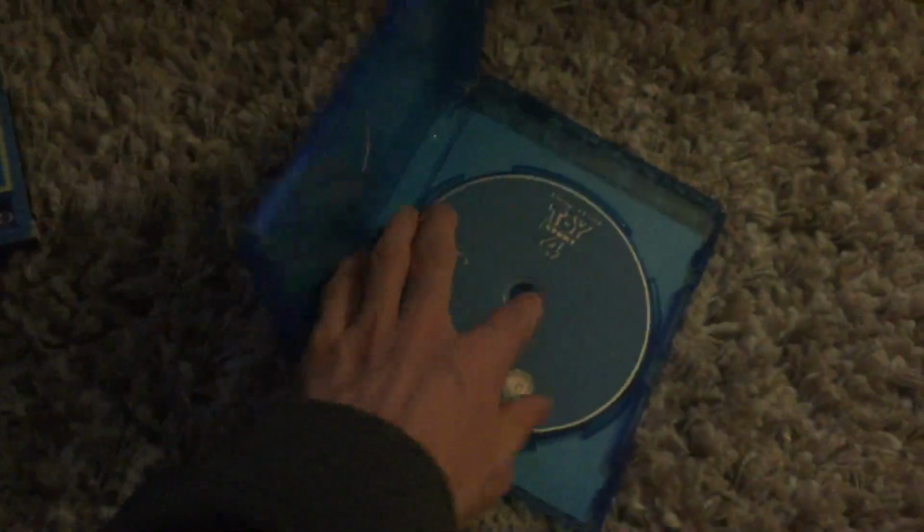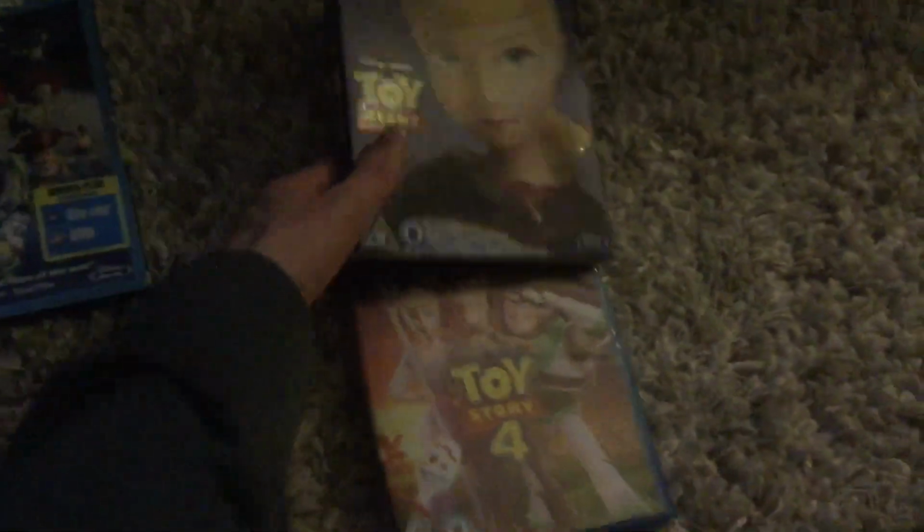Next up is the 2019 UK Blu-ray of Toy Story 4. UK Blu-ray of Toy Story 4, so please enjoy it.